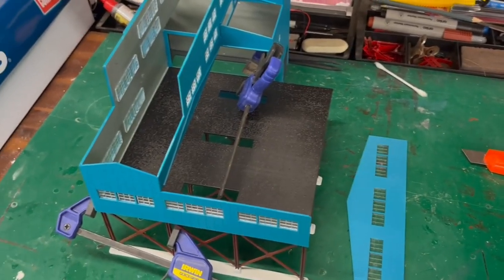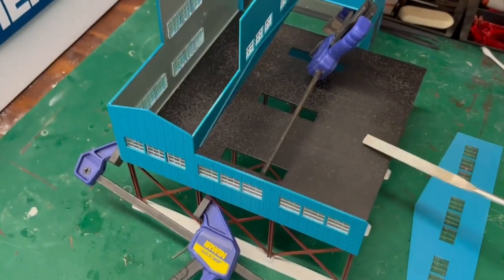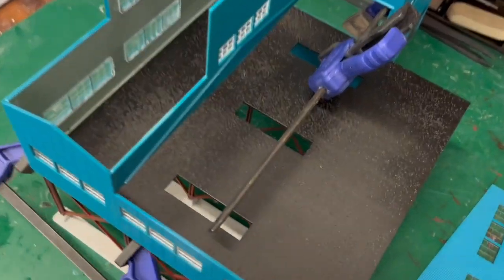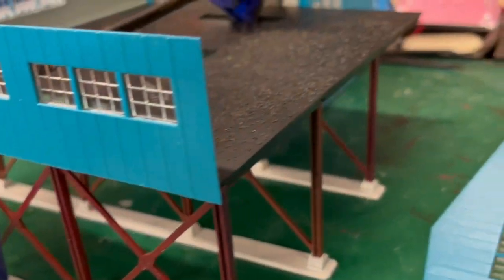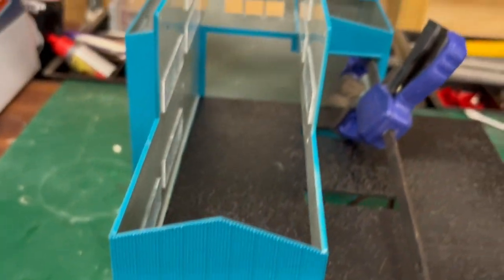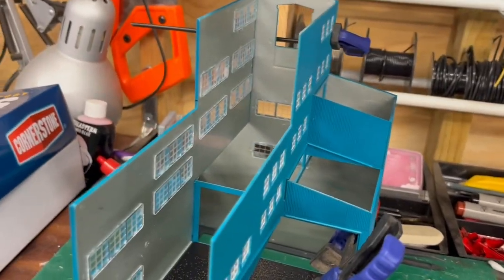Next update with our mining company. So I've got this base in. So this is the base with the coal that I've painted up and put the coal in. And then these are the cross beams into the concrete. I've just got them clamped just right now till the glue dries. There we go.